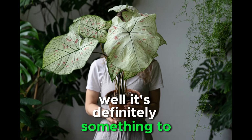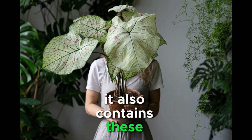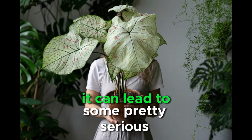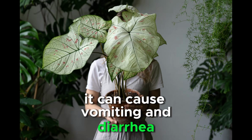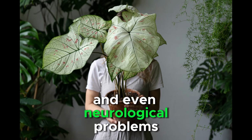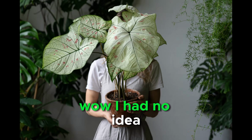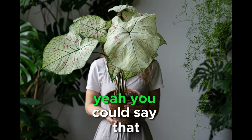Well, it's definitely something to be aware of if you have dogs. Because common ivy also contains these saponins. And if a dog ingests enough of it, it can lead to some pretty serious problems. Like what? Well, it can cause vomiting and diarrhea, but it can also lead to difficulty breathing and even neurological problems like paralysis in some cases. Wow. I had no idea. So those pretty little vines are a little more dangerous than they look. Yeah, you could say that.